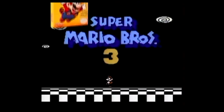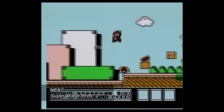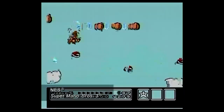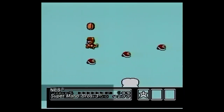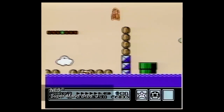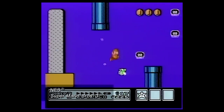Super Mario Bros. 3, the hottest selling game pack of all time. Hit those turtles, then grab that feather. Whoa, you turned Mario into Raccoon Mario. Now he's really flying. Uh-oh, don't get your feet wet. Well, if you're going underwater, hold your breath.